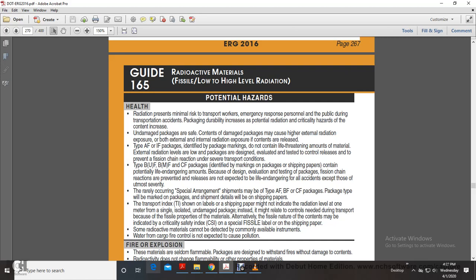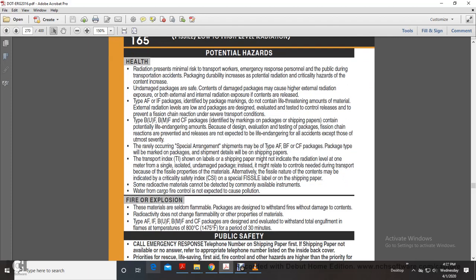Type B(U) and B(M) packages: identify packages on the shipping paper that contain potentially life-endangering amounts of material. Because of the package design evaluation and testing, fission chain reactions are prevented and release of the contents is not expected to be life-endangering in all accidents except those of the most severity. Rarely occurring special arrangement shipments of Type A, B and C packaging will be marked. Package shipping details will be on the shipper's paper.